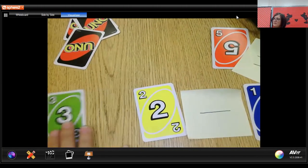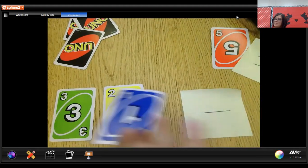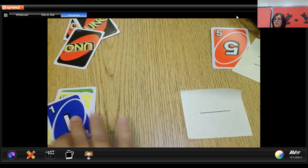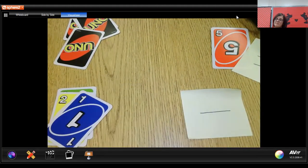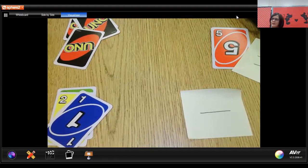So this is just a number of examples that I'm sharing with you. You will get, once again, a list of multiple games that you can play. You can also find them on the websites. If you just Google Uno games with using it for math, then you'll find a lot of them on there. But we will definitely get it to you along with your cards.